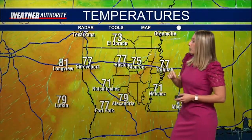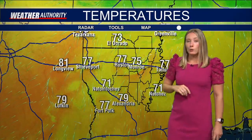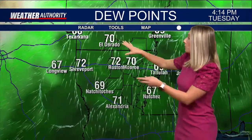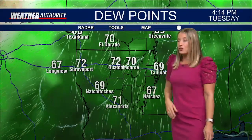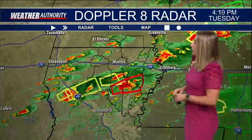Temperatures are 77 degrees in Ruston, 75 in Monroe, 73 in El Dorado. And we also have very high dew points, which is what kind of fuels these storms. Our dew points are in the low 70s, and they're just tapping into all of this warm, moist air. And that's what's helping to feed these storms as they're tracking off to the east-northeast.